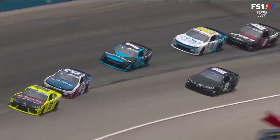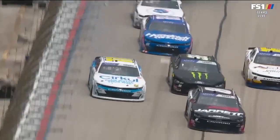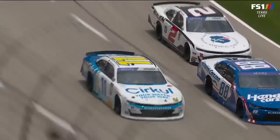Yeah, defending champ came in plus 22. Here it is right in front of Josh Berry. Yeah, it just got loose and started having to chase it up the racetrack, and that's probably going to be a tough rest of the day. See the deck lid unsealed.